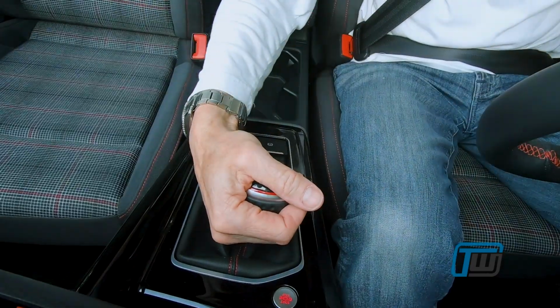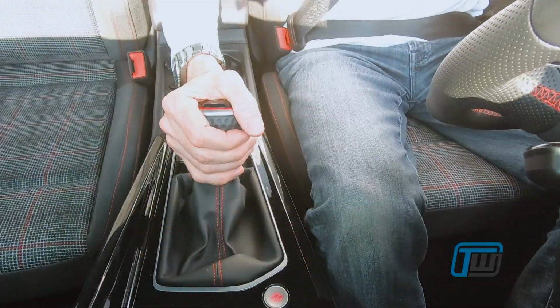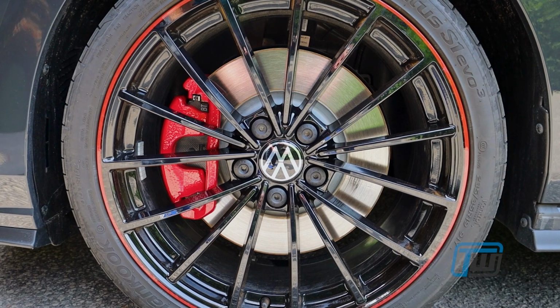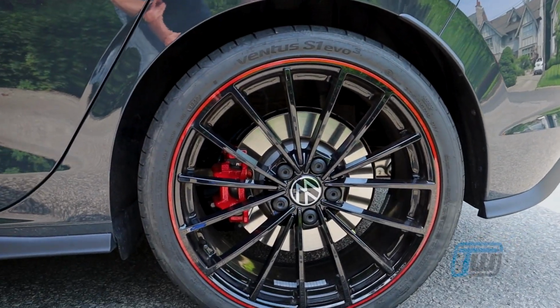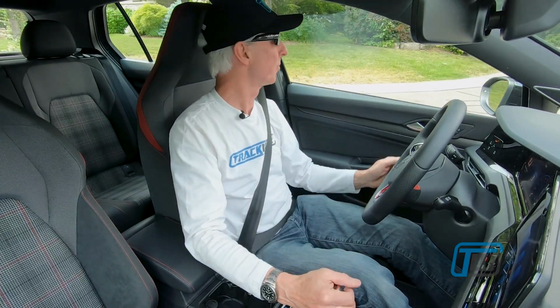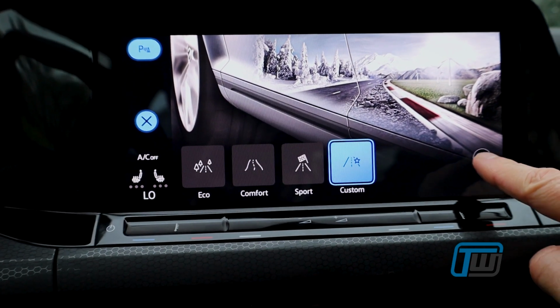The Mark I GTI took more than 9 seconds to hit 60 miles per hour. This Mark 8 takes just over 6 seconds with the 6-speed manual, and it takes about 5.5 seconds with the 7-speed DSG. Scrubbing off all that speed are good-looking and capable brakes with 13.4-inch vented discs up front and 12.2 vented discs in the rear. It has speed-sensitive steering, limited slip front diff, and multi-mode DCC adaptive chassis control. Switching between eco and comfort and sport and custom really changes the way this car handles and the way it sounds.